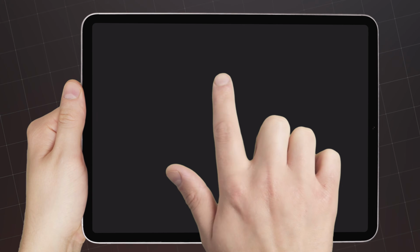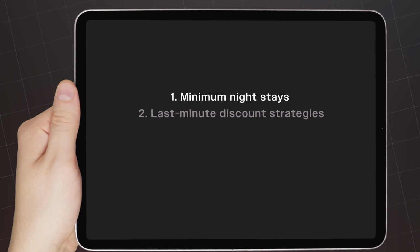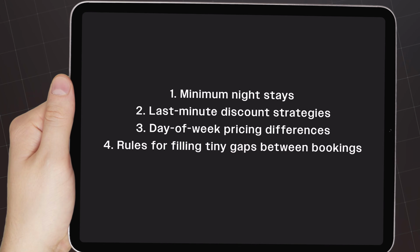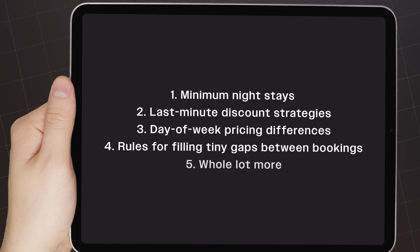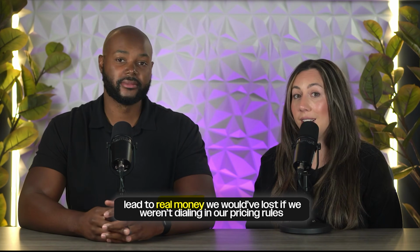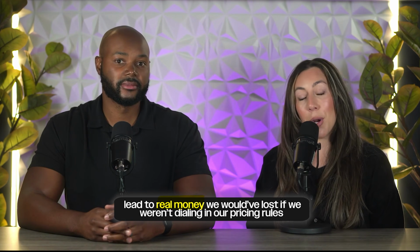You can set minimum night stays, last-minute discount strategies, day-of-week pricing differences, rules for filling in tiny gaps between bookings, and a whole lot more. Let me give you an example. We have our Price Labs set up so that if we have a single night available between 2 longer stays, we'll typically add a small discount to the night to increase our chances of getting booked, because we know most people aren't looking to book a 5-bedroom property for one random Tuesday night. Simple things like this lead to real money we would have lost if we weren't dialing in our pricing rules.